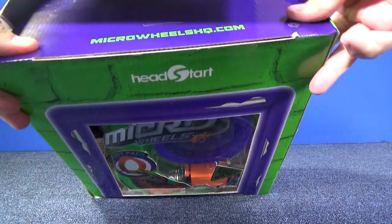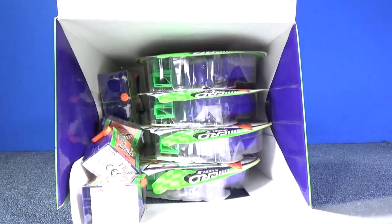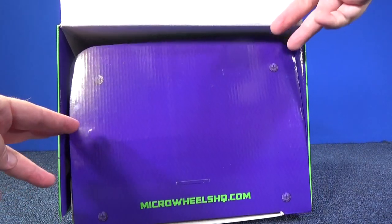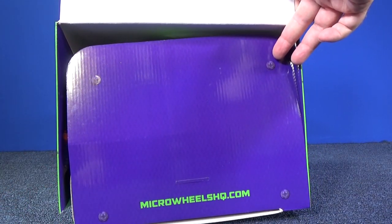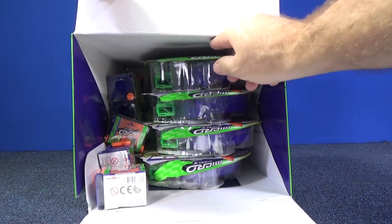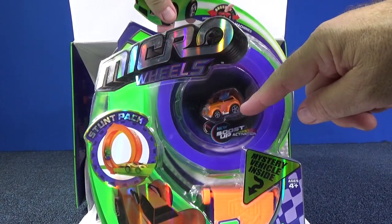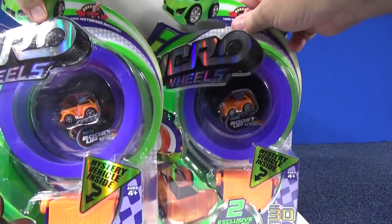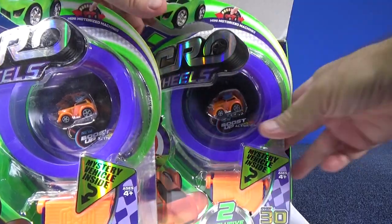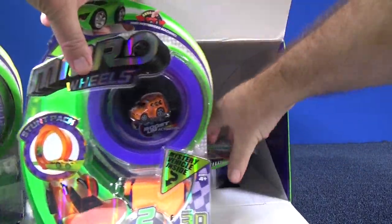So let's go ahead and see what's in here. There's a website right there. Micro Wheels HQ.com. Let's go ahead and see what they sent. Oh yeah, they sent 4 packages. There's a Micro Wheels racer right there. It's the same. You can see it's the same car. These extra packs will give me extra track parts so I can make a fun video.